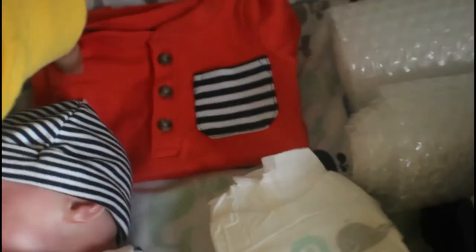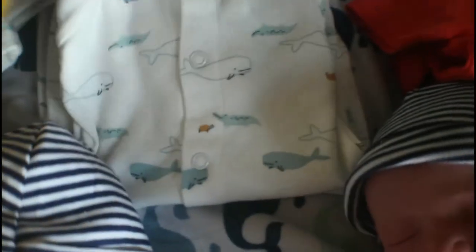Next are these orange onesies with these stripes. Surprisingly, they actually match. Very close. And there's two of those. These sleepers, they have these shark hats, and there's little fish and turtles and alligators. Sorry for any background noise. You're doing school.